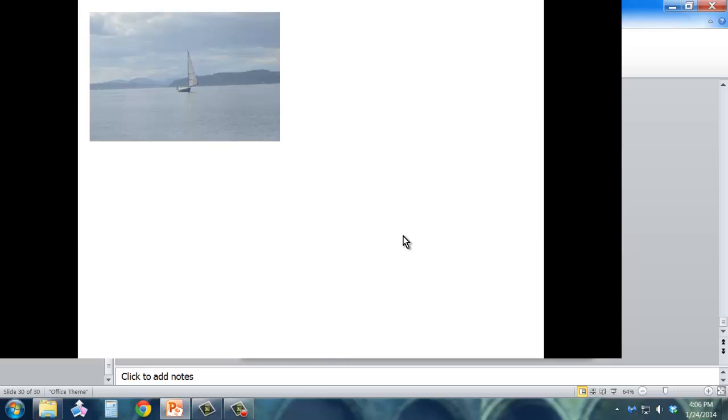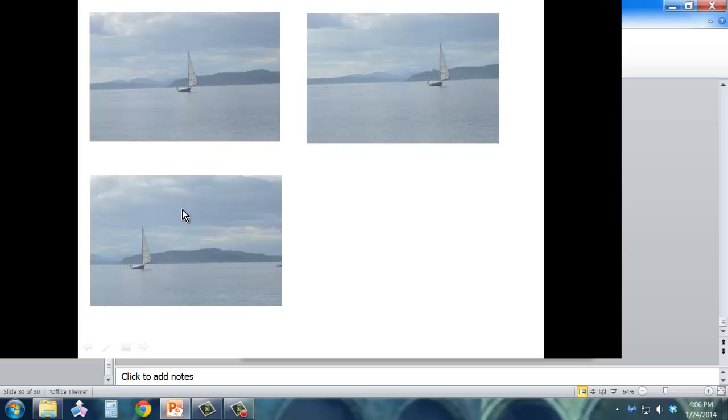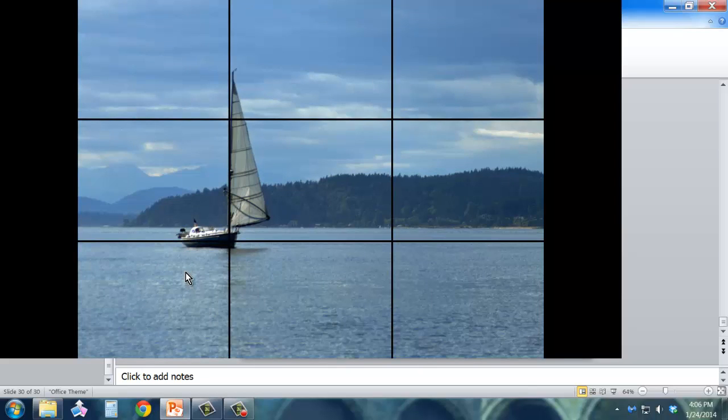Let's look at this sequence here. Here's a photograph of a boat on a lake, a sailing boat, and it's centered. Here's one that's actually more along the lines of thirds, but there's a problem here, and that is that the boat is heading in this direction, and this looks funny because there's not room over here for the boat to go. So this is a far better example of the rule of thirds here. And if we go ahead and look at the enhanced version of this photograph, and let me lay the grid on top of it, you can see that the boat is actually there in the lower left area of the intersection of the thirds.